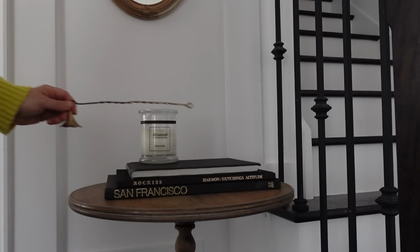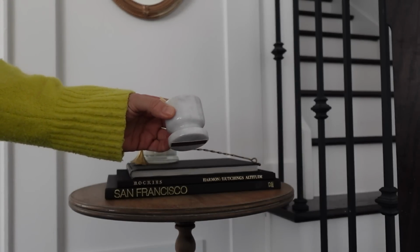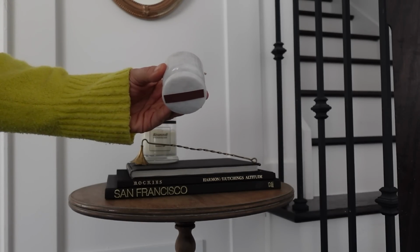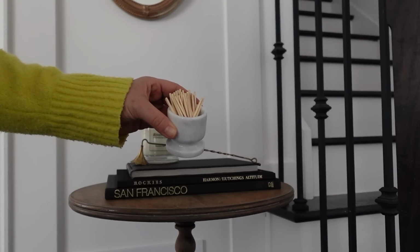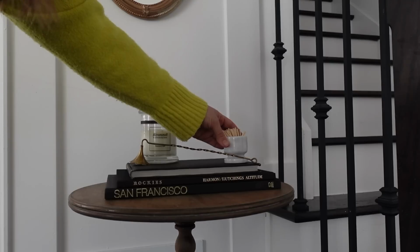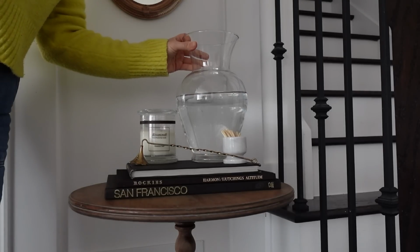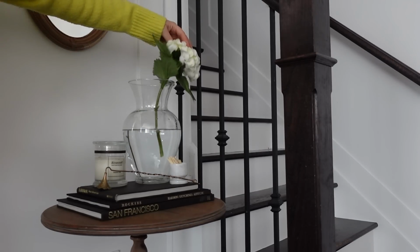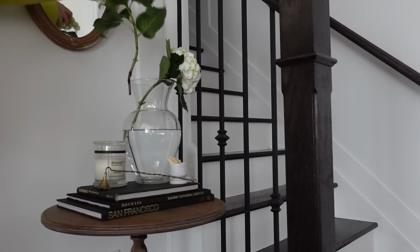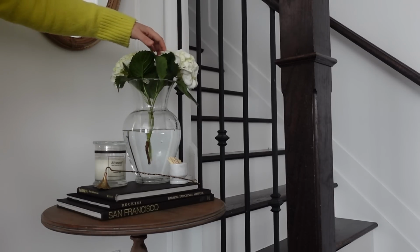But going in with the styling, I used 3 of those thrifted books. I used the thrifted candle, and then this sweet little, this is actually a marble cup I thrifted a little while ago. I just glued a match striker from a Matchbox on the bottom, and then I added some matches to create a little match holder, and then I went in with some beautiful flowers as well. Using some beautiful grocery store hydrangeas in this thrifted vase, I think it adds a little bit of height to the table, which adds visual interest and really created a beautiful vignette.